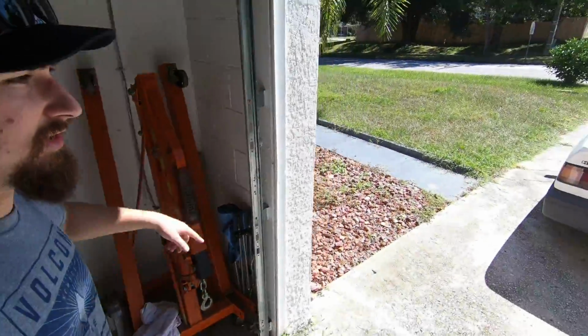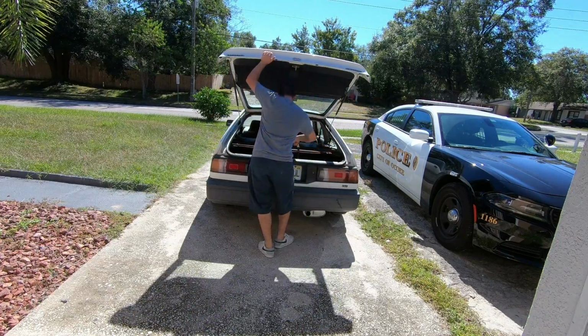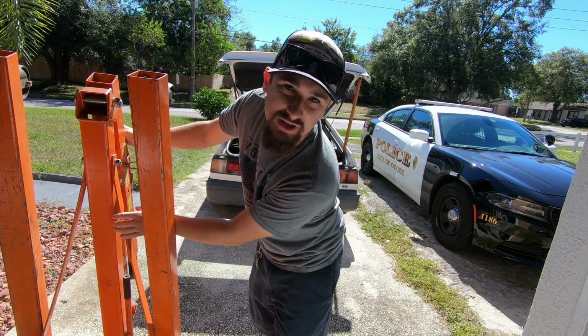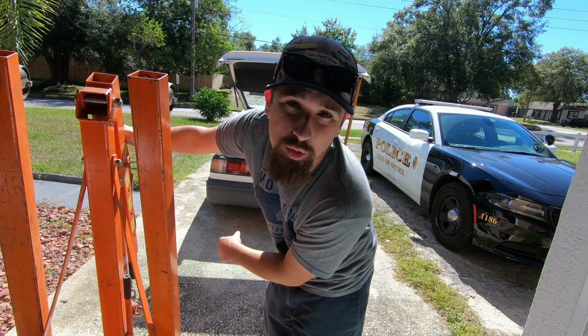Oh well, back to work. Let me load up this engine stand in the car and then we'll be on our way back. You guys riding any of these lately? Gotta be careful, I don't wanna hit his little motorbike.